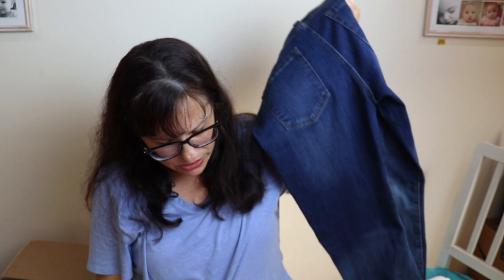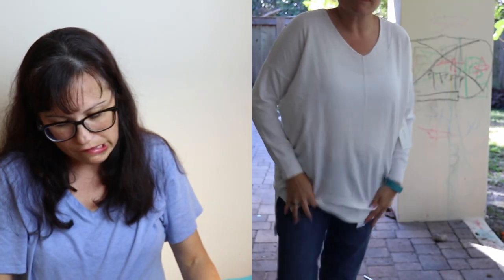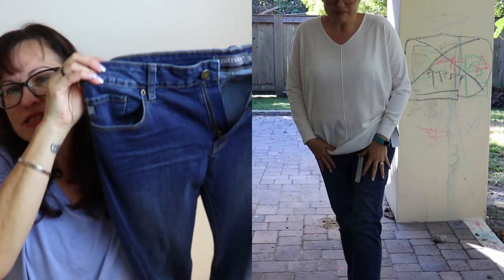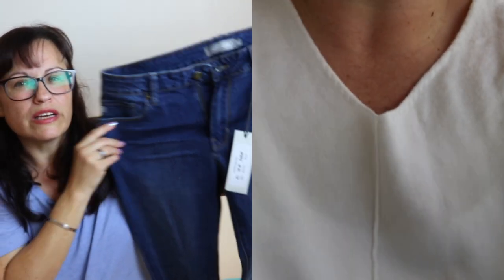Second was the jeans. And these are Just USA, size 12, mid-rise skinny. It almost felt like a low-rise, honestly. I think I prefer a higher rise.